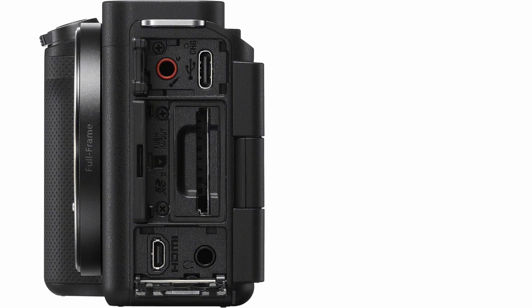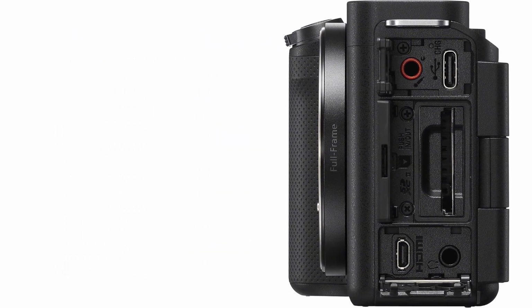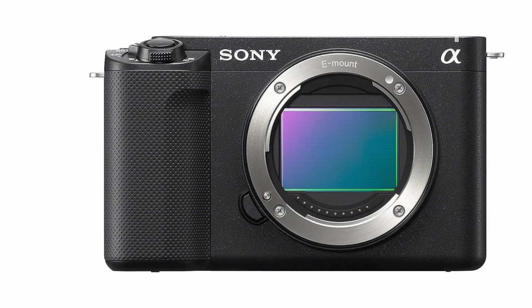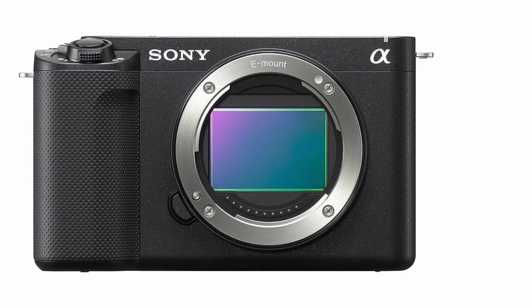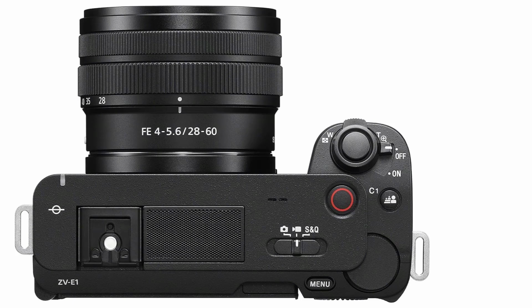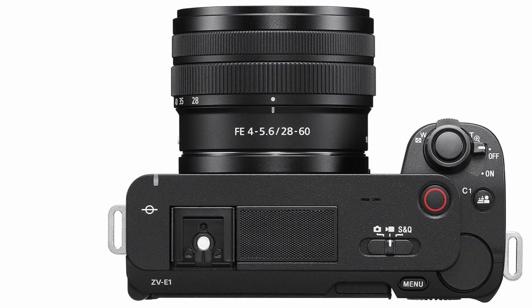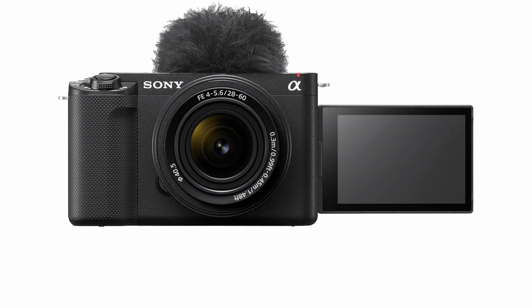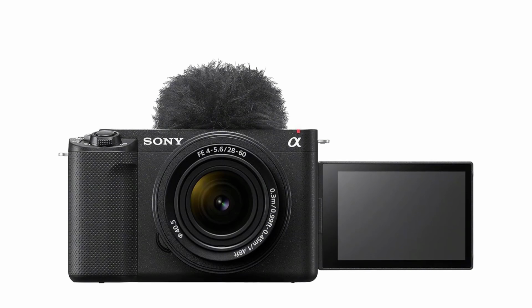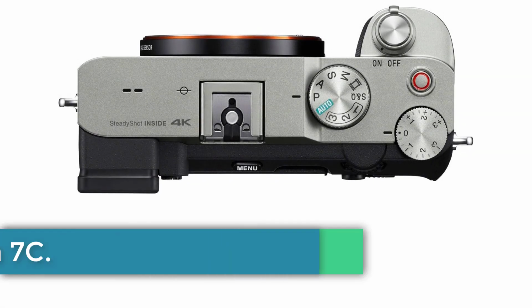The device also boasts 5-axis in-body image stabilization with dynamic active mode for stable recordings. Compatible with Sony E-mount lenses, it has a maximum focal length of 60mm, a maximum aperture of f/4, and supports HEIF, JPEG, and RAW file formats. Additional features include a CMOS photo sensor, digital image stabilization, and a multi-zone metering system, making it a versatile tool for photography and videography. Number 5.